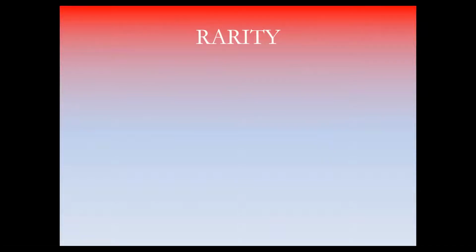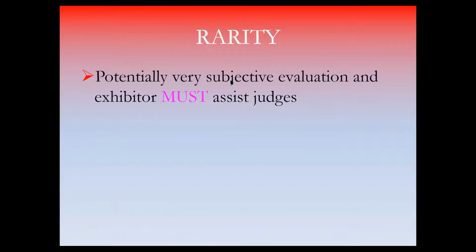So you are making statements based upon the exhibitor's experience, and judges, if they're nice, not always nice, but if they're nice, they will give the exhibitor the benefit of the doubt as the person who has been collecting this stuff for 20, 30 years, knows the material that's out there, and therefore his analysis of such things as research and knowledge and personal study or rarity should be taken at face value. This is a very subjective evaluation, and you've got to help the judges because they probably won't know.